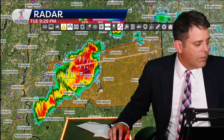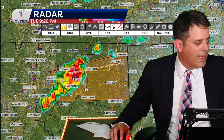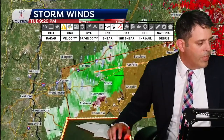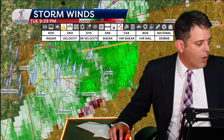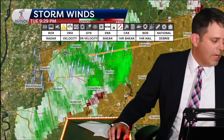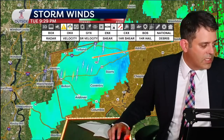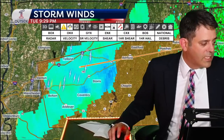So center of the storm is going to continue to move out toward Ashford and Putnam, right? What's going on in terms of the inside of the storm? Are you getting any type of rotation that you need to be worried about? At this point, no, not really. You've got some very broad scale rotation trying to develop in Coventry, but nothing that stands out as being rotational. So this is a straight line storm. Wow, but it's got a good gust with it.